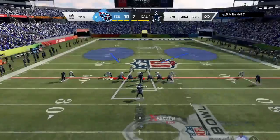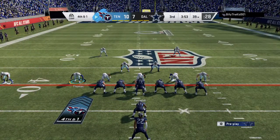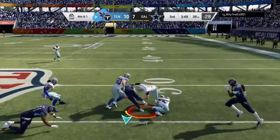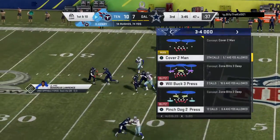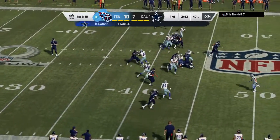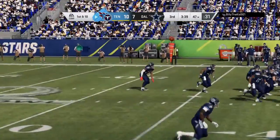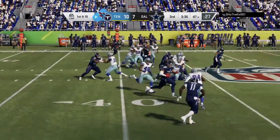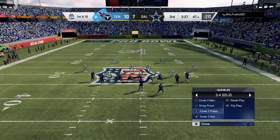And how about this one now? In their own territory, a gutsy call. They're going to go for this on 4th and a yard. They'll run for it with Henry. And he's got the first down yardage as he brings this up to the 47. A big roll of the dice on 4th and 1, but it pays off. They convert. First down. 1st and 10 at the 47-yard line.